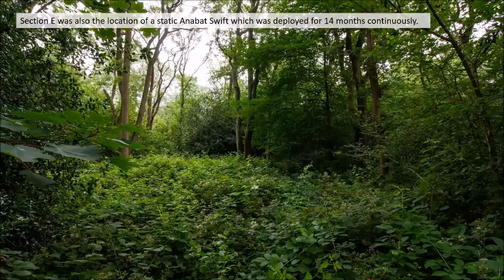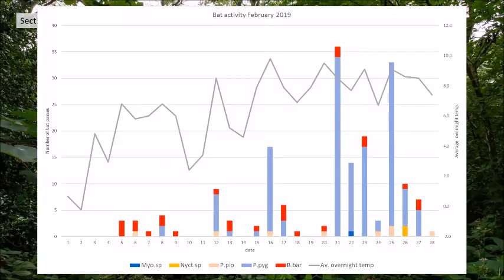A bat detector was also recorded there for 14 months continuously, and I'm still going through the data, but just some highlights. This is February 2019, dead of winter, bats flying. So with hibernation, don't think that they go into hibernation at the start of winter and don't wake up until the spring. If it gets warm enough, they'll fly.